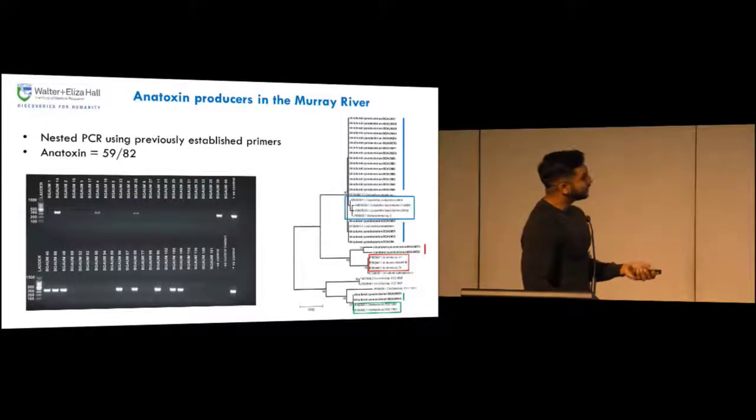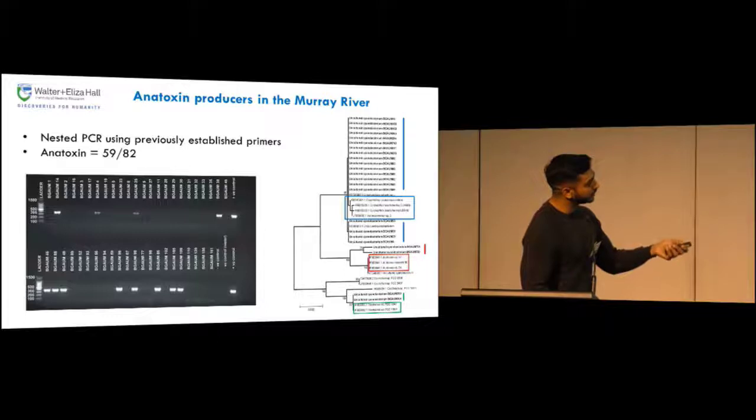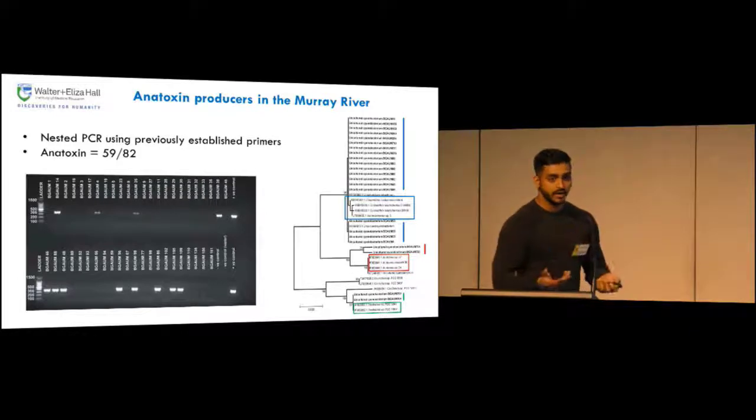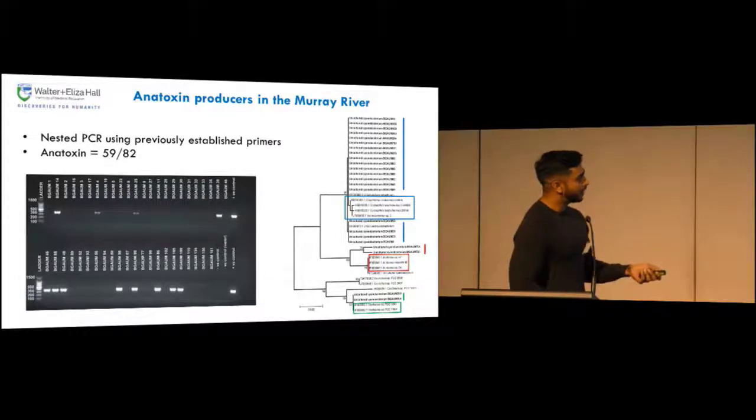We did some phylogenetic analysis on this. In bold are the samples that I tested, and these were clustering with Cuspidothrix issatschenkoi, which is a known anatoxin producing species. A few of those samples were clustering with Anabaena or Dolichospermum and Oscillatoria species as well.